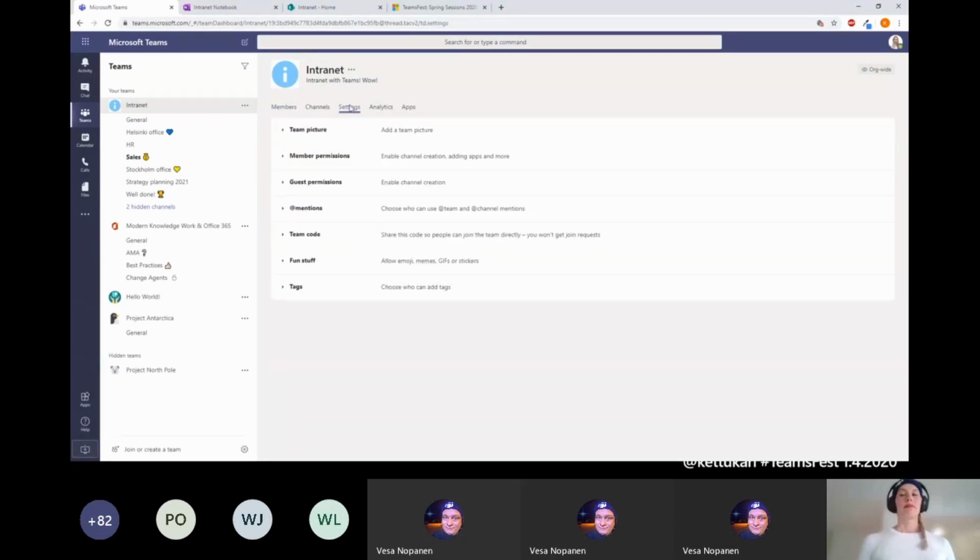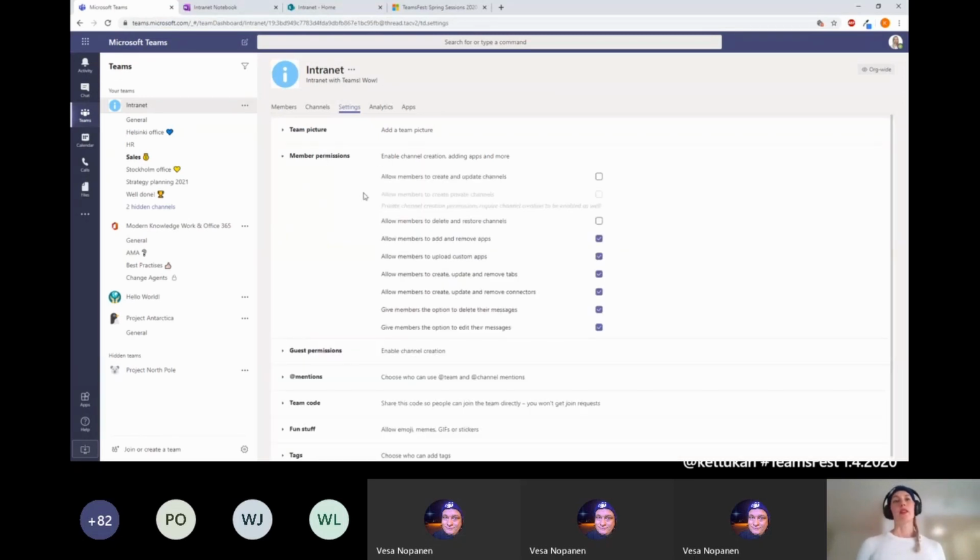If we go to settings, there are maybe some settings you would like to go through before you are going to release your Intranet to the public. So the team picture, of course, is here, but then we have the member permissions. And now the thing is that, of course, you have to train your users. You have to train your end users what they can do in Teams, what they shouldn't do in Teams, and what they have to do if they, for example, delete a channel by accident.